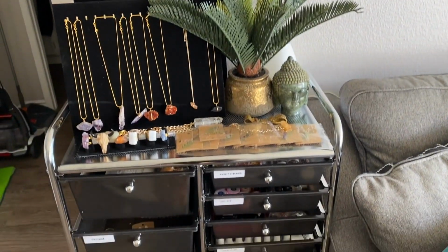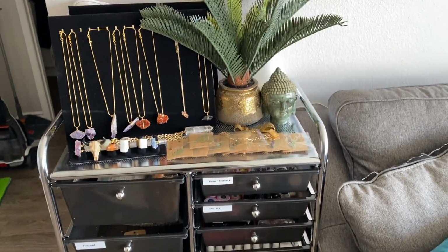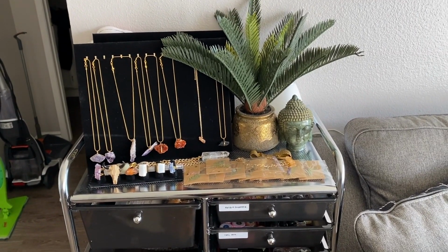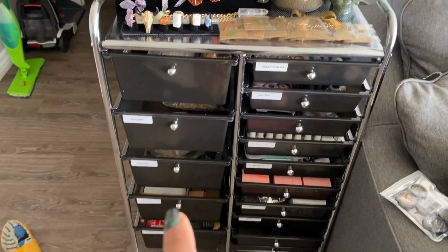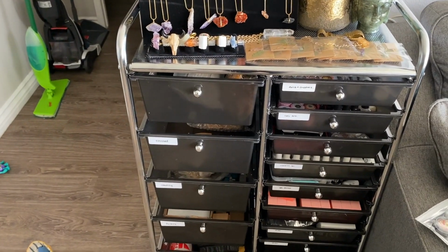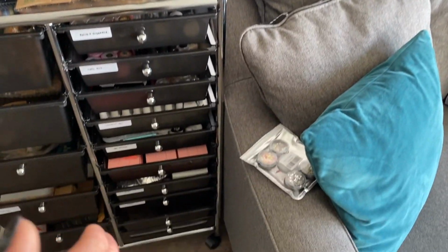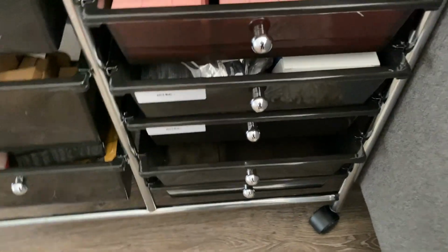Okay, so this is the drawer set I showed you guys in my last haul. I keep all my jewelry on display so that if my clients want to purchase anything, they can do that. This section right here, we're gonna completely ignore because this is all my jewelry section for shipping and my crystals and everything that I need for my jewelry line. Over here is all my nail art. So we're actually gonna get down because we're gonna start at the bottom. I'm just gonna quickly show you guys what's in here.